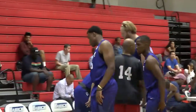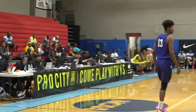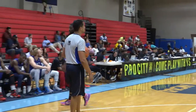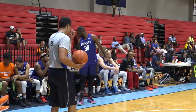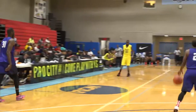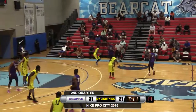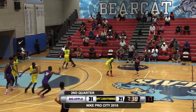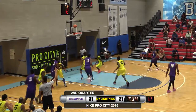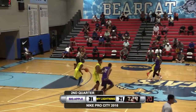Back at Baruch College, 7:45 left in the second quarter. It's a 10-point lead for Big Apple basketball. Desi Washington still has those dozen points. It's the game high. Meanwhile, on the other end, New York Lightning has 6 apiece from Akeem Bennett and Tyrone Nash, Bennett on 2 of 10 from the field, and Nash on 2 of 6. New York Lightning are shooting a total of 7 for 31 from the field. Not exactly what you want to see, but still a manageable 10-point deficit.